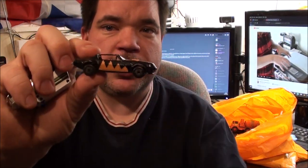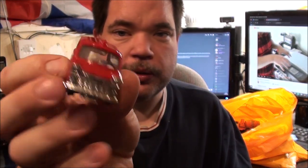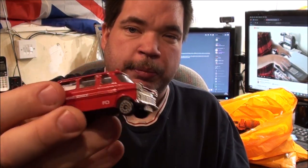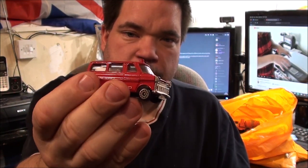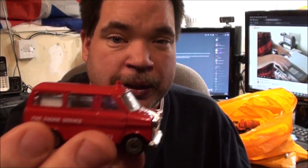I've got a Pontiac Trans Am from Matchbox, a little ambulance, and a Mark 1 Ford Transit van. And Corgi actually did one of these in blue. I've actually got a couple of them. One of them's missing the back door. And this is just basically a copy of the Corgi one. It's not an actual Corgi, it's just a copy. It's not a bad copy though. I like it. And I've been after one of these in good condition for a while, and I've actually found one. Like I said, I was just charged £3 for the lot, so.